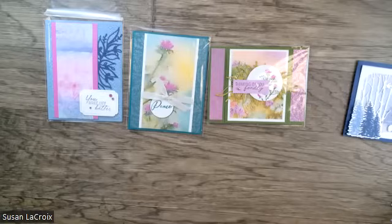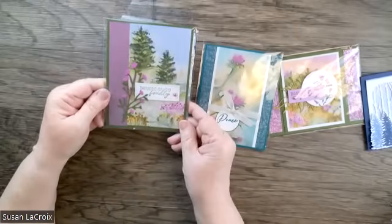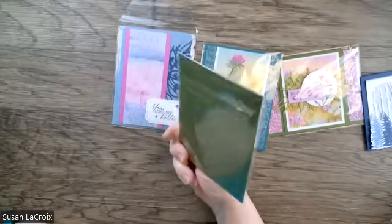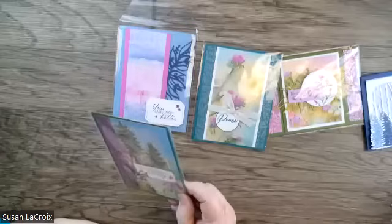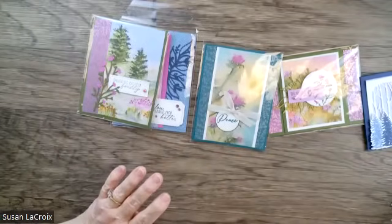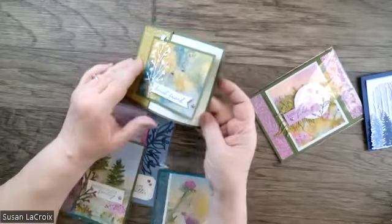Oh, come on, Susan. It's under the ink pad. Okay, so I did this for Hostess Club. Is that the one you did for Sunday stamping? No, that one was different. Where's that card? It might be up on my board. I actually see several cards. I have one more that I can lay my hands on very quickly. I think this was mine. This one. Yes, that was your Sunday stamping card.